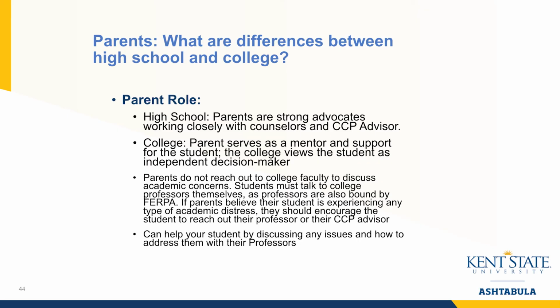Which brings us to a little bit more about the parent role and the importance of their involvement in the CCP education. In high school, parents are very much used to being advocates for their students. They work very closely with their counselors. In college, parents serve more as a mentor and support system for their student. The college views the student more as an independent decision maker, and that's how the student will be treated.